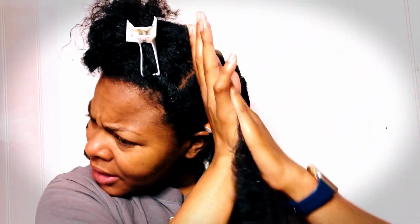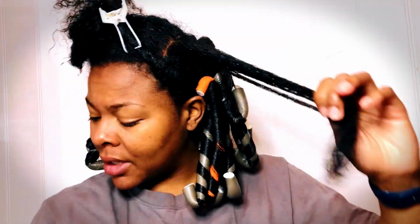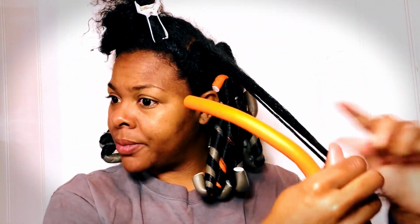Just taking a good amount of prayer hands again. My hair is loving this stuff. Now I do wish I had a gel, but it's okay. The jam works just fine. Let's hope. And we'll go back in with an orange one.